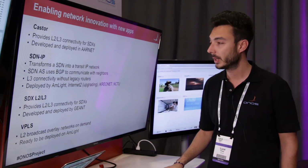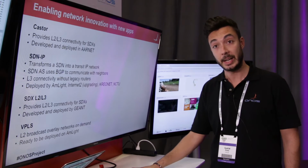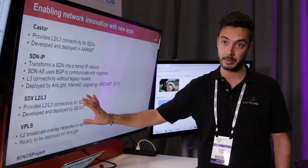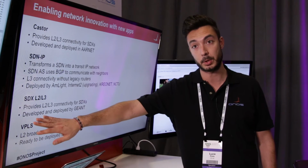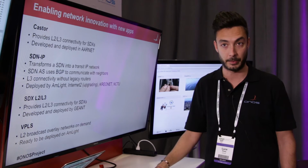in Australia. So what happened is that finally, these guys, for the first time, are able to bring innovation on their own in their network. So they develop the new functionality needed, and they deploy it on their own without waiting anymore for vendors.